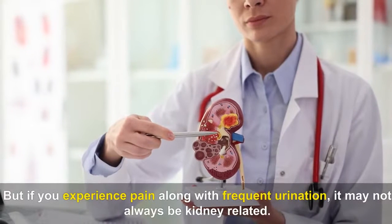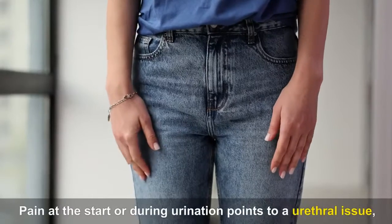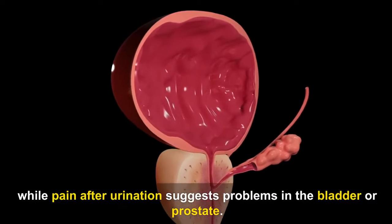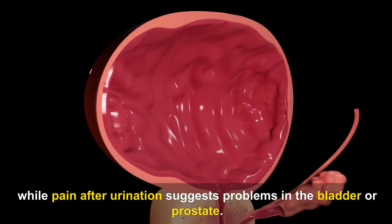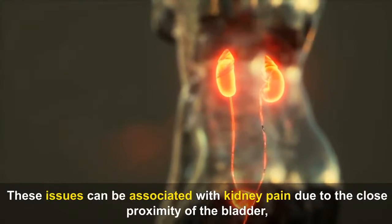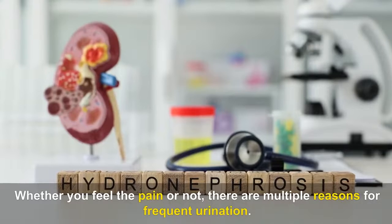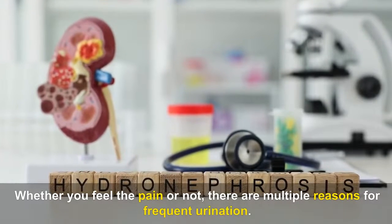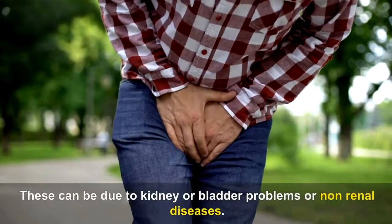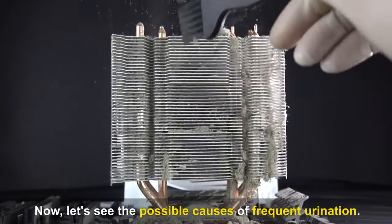But if you experience pain along with frequent urination, it may not always be kidney-related. Pain at the start or during urination points to a urethral issue, while pain after urination suggests problems in the bladder or prostate. These issues can be associated with kidney pain due to the close proximity of the bladder, prostate, and urethra to the kidneys. Whether you feel the pain or not, there are multiple reasons for frequent urination. These can be due to kidney or bladder problems or non-renal diseases. Now, let's see the possible causes of frequent urination.